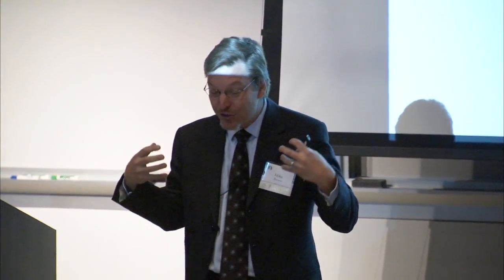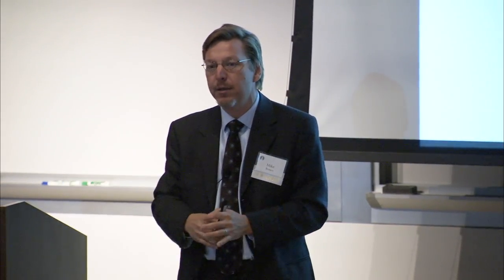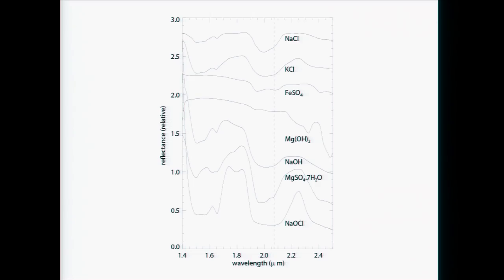Epsomite is an interesting material on the surface of Europa because it's one that had been proposed more than a decade ago. It was proposed because it was one of those potential salts that people thought might be on the surface, but really the main reason people thought it was on the surface is because the spectrum looked sort of right. Nobody could see that little dip that would really confirm it.